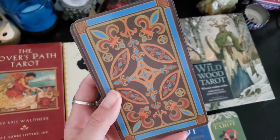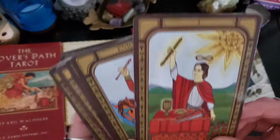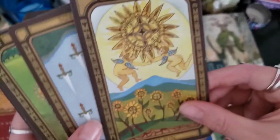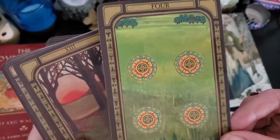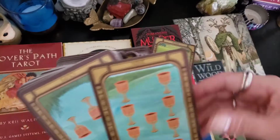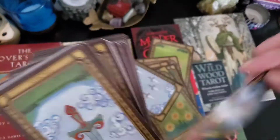So this is the back. It's so beautiful. And then it's really simple images. So it's more like a Marseille deck in that the court cards and the arcana are the only ones that have specific images. This is a really interesting card. I find that one comes up really interesting. So as you can see, there's just the symbols there.